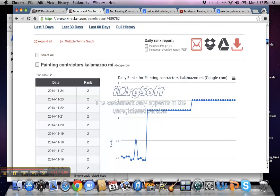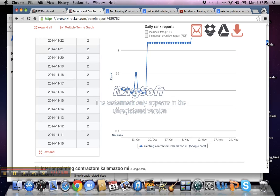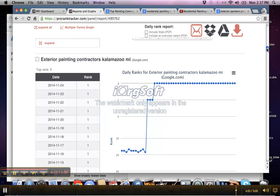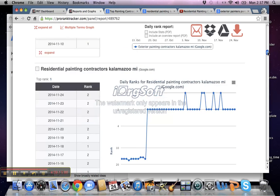So if we go down here, we can see that this is the position that it was at, 20, which is page 2. And then you see everything more or less jumped to be ranking at 3 and then position 2 here. And that is more or less what happened with each one of these terms. Exterior painting contractors Kalamazoo, we were ranking down here, then we jumped all the way up to 1. And you can see that through and through all the way.